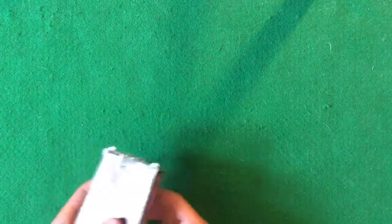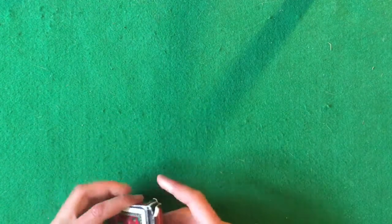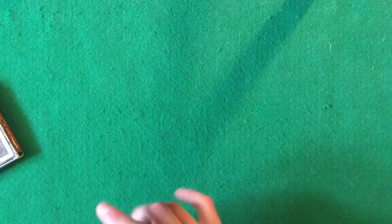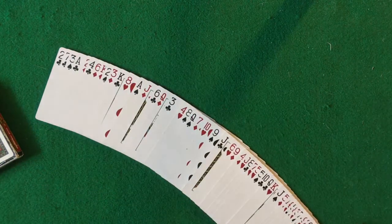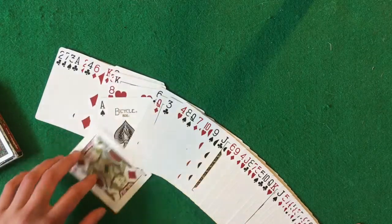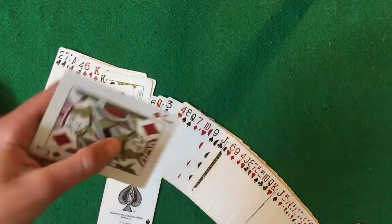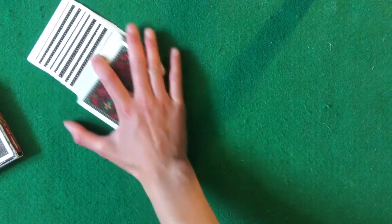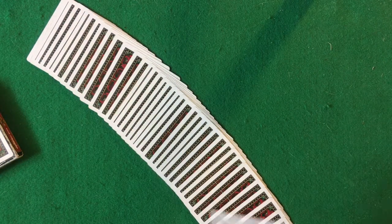Next up is Bicycle again. This is the dragon back. I remember getting these cards when I was quite young, and I've used them a lot. I haven't used them very much recently, but I do like the colour of the red. The red is a very dark rouge colour, so that's nice. And this is what the backs look like when they're spread out. I do recommend getting them. They are very pretty.